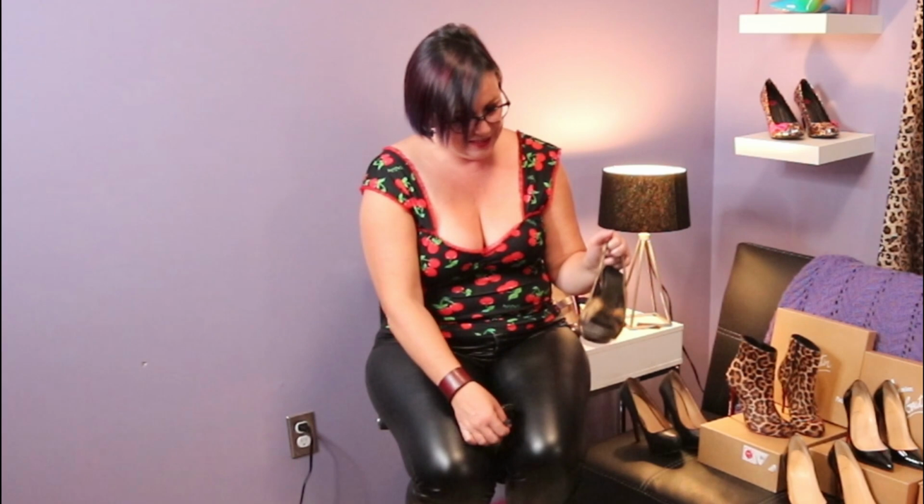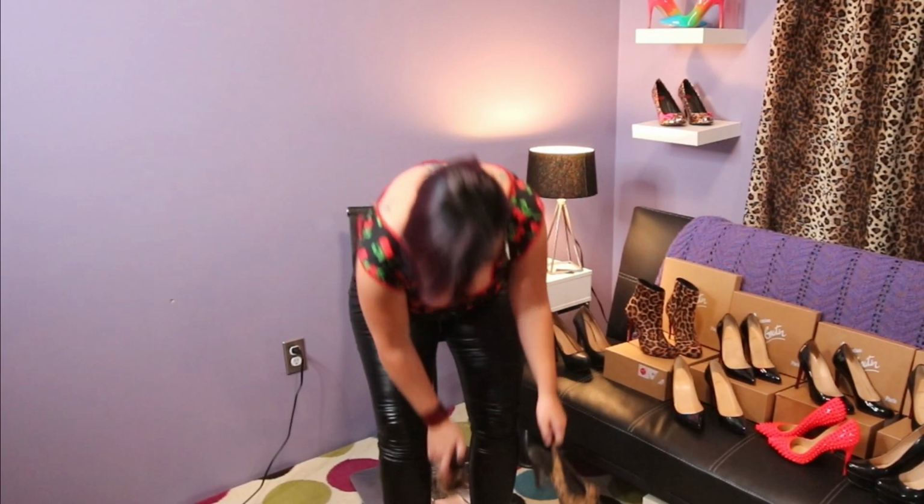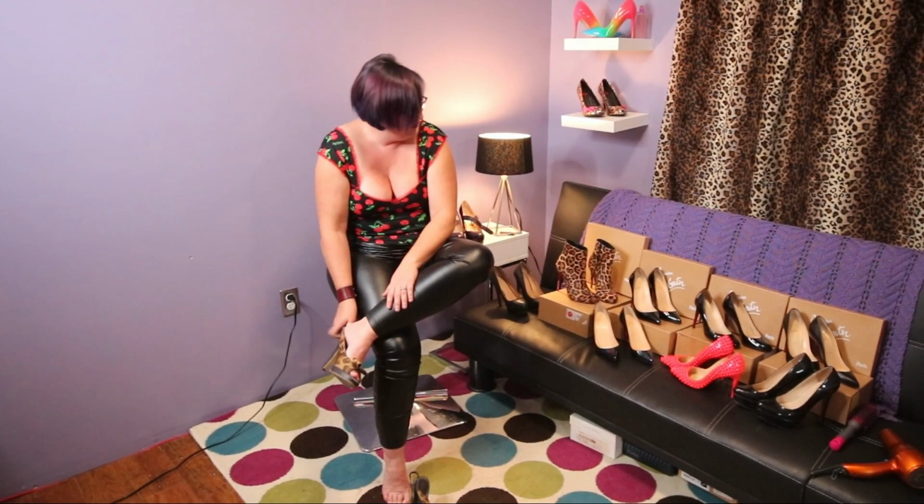They're a sling back. They are like a fuzzy faux calf fur or whatever they call it. But again, they're super comfy. They have a nice wide heel on them. And please forgive my toes. I forgot these were open toe and I didn't paint my toes. Oh my god, I'm such a hoe tonight. I'm so skanky right now.